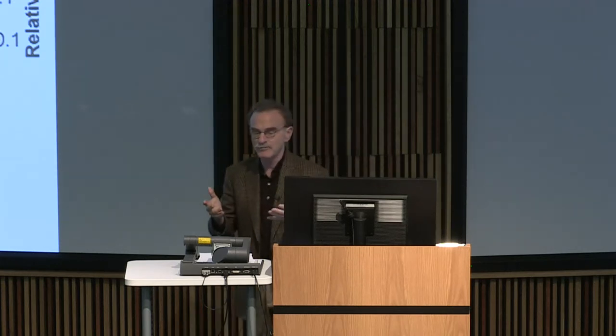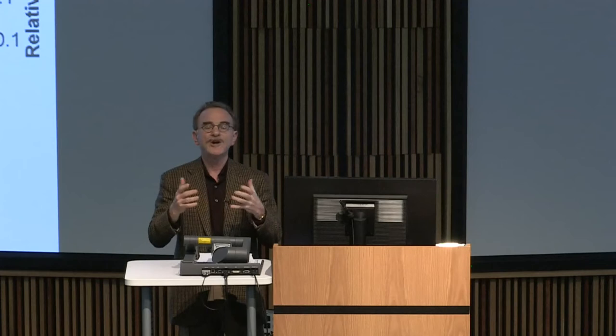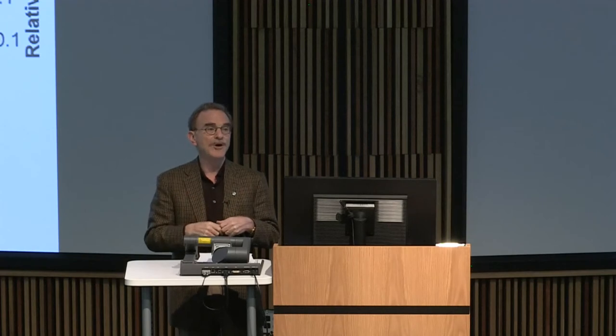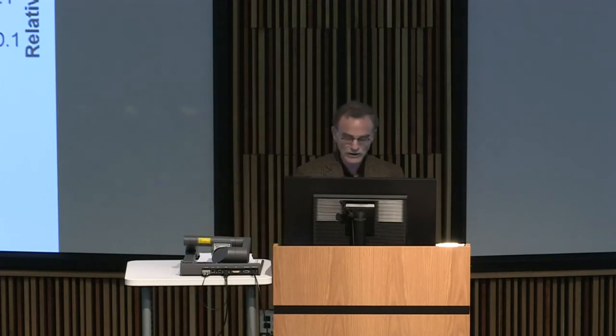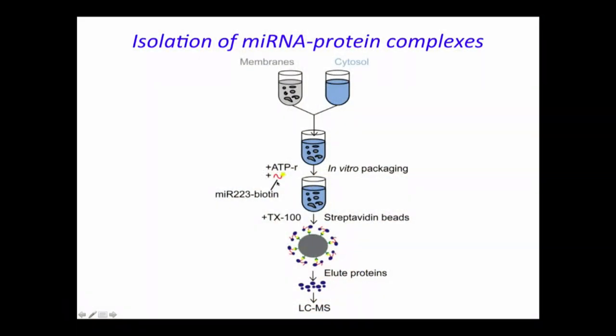Now, if this really is measuring the uptake of RNA, then perhaps some cytosolic protein is necessary to recognize that RNA, an RNA-binding protein, and if so, it should be possible to fish that protein out after the completion of a packaging reaction using a tagged form of miR-223. And here, Matt did that. He did the same incubation that you've seen in several forms, now using a biotinylated form of miR-223, so that this tag, the biotin tag, could be fished out on a streptavidin bead after it had become incorporated in vesicles.